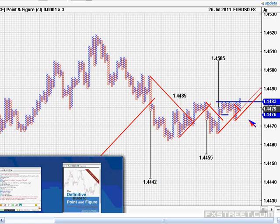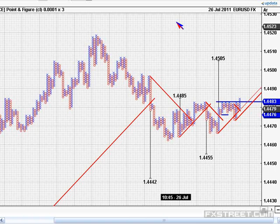So if we just go back to this 1 minute chart, you can see the euro just pushing out of this very complex pattern here, and that allows me now to actually put another target on the chart from that little low there of 145.